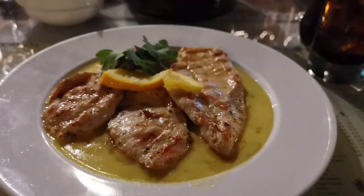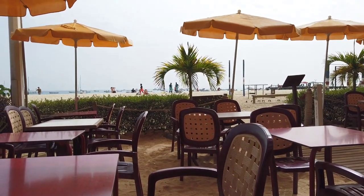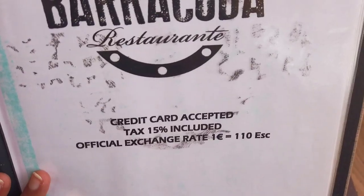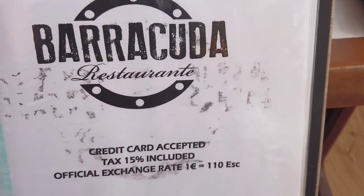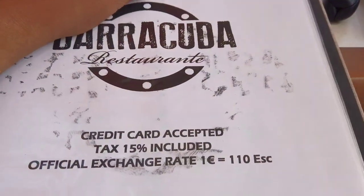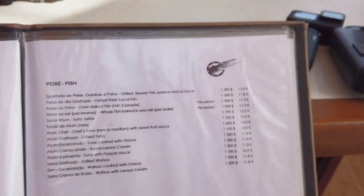Order chicken with curry sauce. Next place is Barracuda Restaurant. So here, credit card accepted and tax 15% is included. And exchange rate is 1 euro equals 110 escudos.